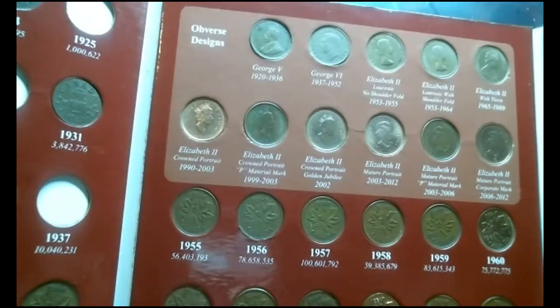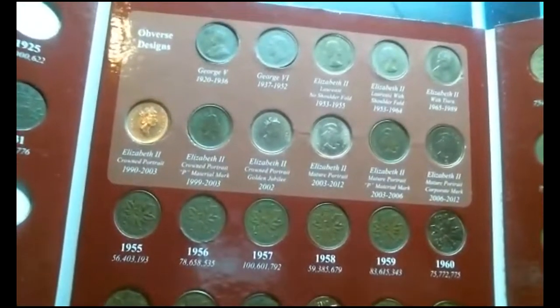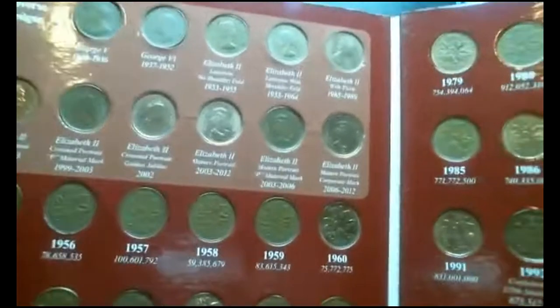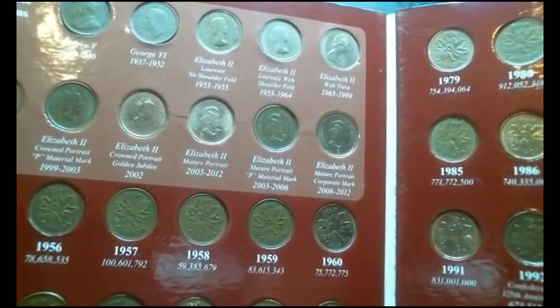And then in 2002, they came out with the Golden Jubilee for Queen Elizabeth. And you see different images, different varieties. Mature portrait. I really like this book because, of course, it's almost finished. I'm actually missing 6 coins. The other one I thought wasn't going to be a problem, but it is. And then the mature portrait, right there, that was from 2003 to 2006.